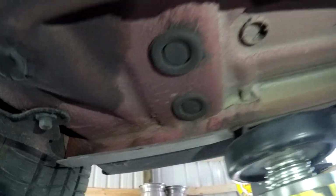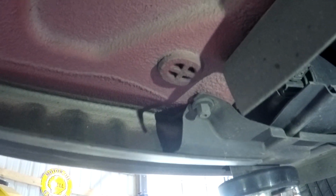Up here I wanted to show you, this is an area that gets hidden on a lot of cars, but no rust up there. And the inner rockers both look really clean on this side as well. A lot of cars, they get covered up by the cladding and stuff. Overall, looks good in general. If you look up in here, not any rust back there.